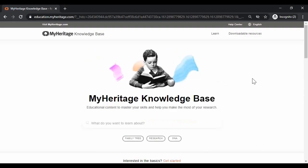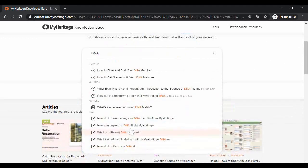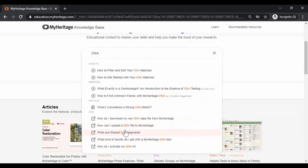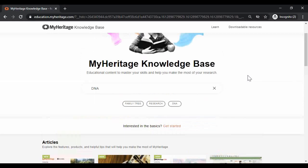Okay, now I would like to go back to the search part because, let me see. Oh, okay. I actually want to show you the other option that you have here from the FAQs, and I want to show you also where this is coming from. So what about how can I upload DNA to MyHeritage? Let's click over there. And of course, this is what happens when you're doing things live, right? It's not working, but let me tell you where this is coming from.